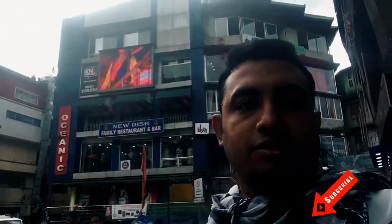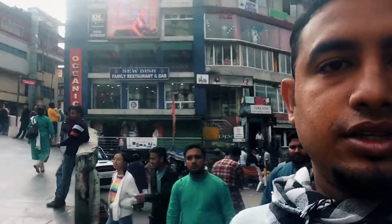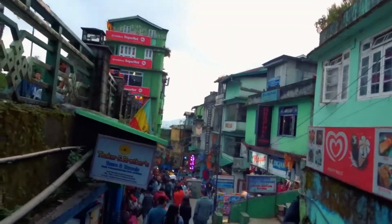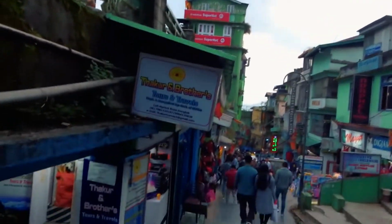So guys, we are right now near Lal Bazaar in Gangtok, and you can see there are various food stalls, fast food stalls, chaat stalls, and there are few malls out here with a giant screen playing some videos. And we'll move towards Lal Bazaar. That is the market, this is the Lal Bazaar main market. So we'll go there. But first we shall check out the MG Market.